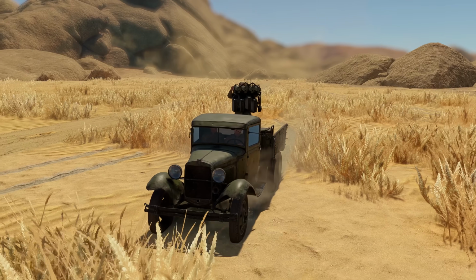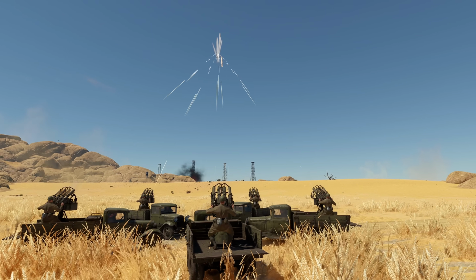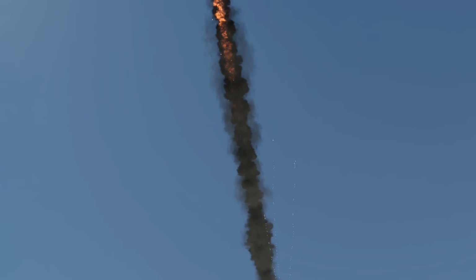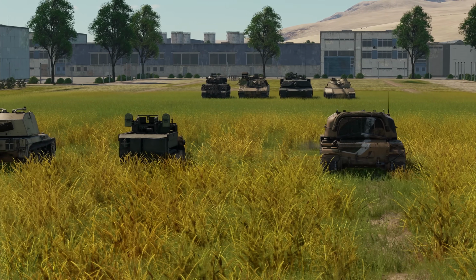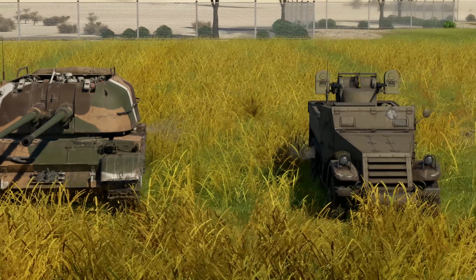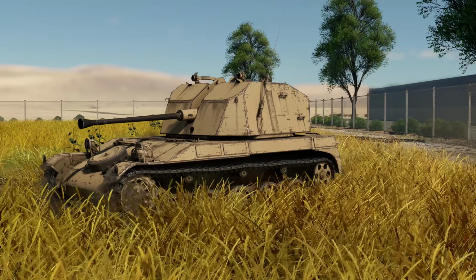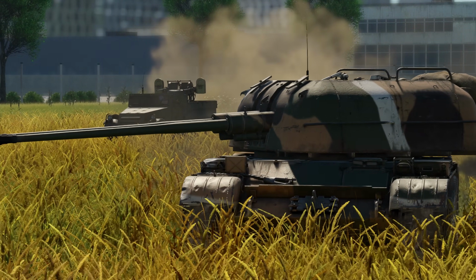Self-propelled anti-aircraft guns are created to protect ground vehicles from air raids. They're pretty successful at completing this kind of task, but today we'd like to talk about a non-trivial use for anti-aircraft vehicles, meaning fighting enemy ground forces. As usual, we'll have three machines representing three generations of the class: the M13 MGMC, the AMX-13 DCA, and the ZSU-57-2.